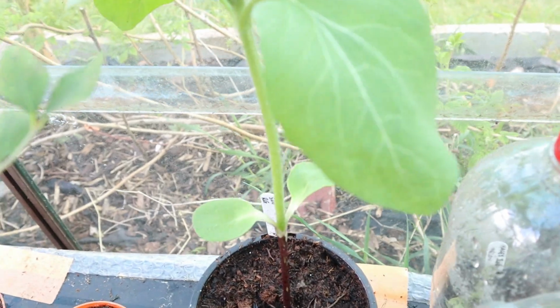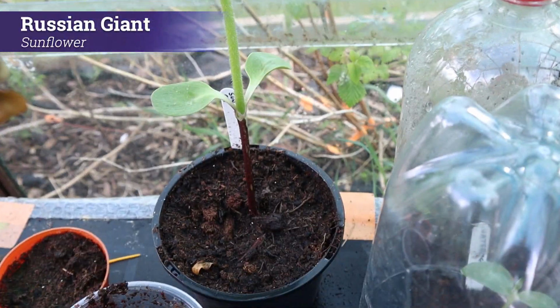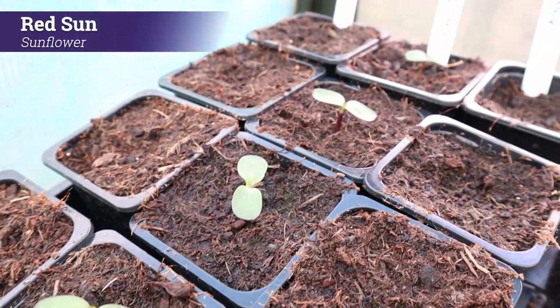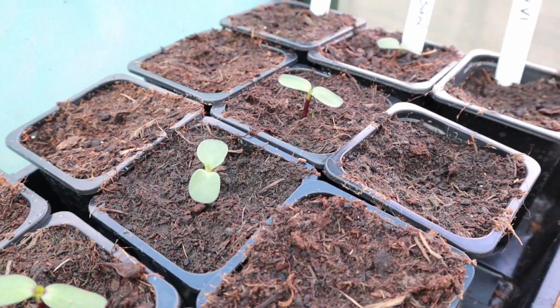If you watched that video already, here's the Russian Giant that I sowed towards the end of the video, and look how much bigger this is only after 1 week. It's absolutely massive. And this is one of the Red Sun seedlings. All of these have germinated in the same morning, and I'm really looking forward to seeing how these turn out later on in the year.